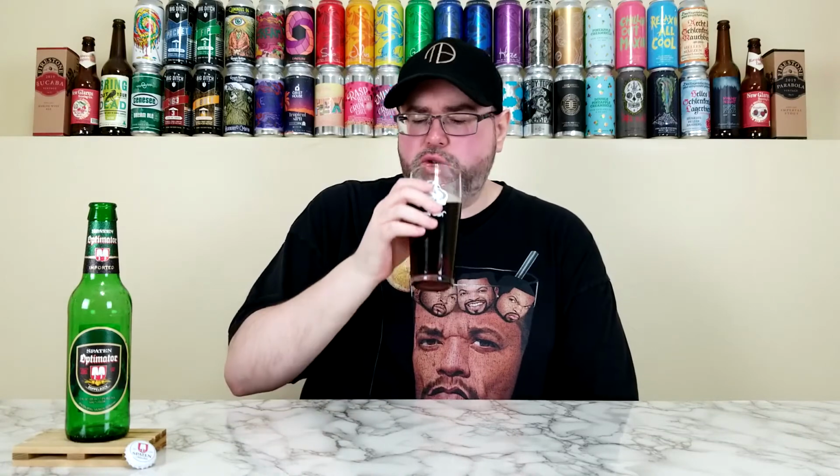Body's on the higher side of medium, lower side of full, big, 7.6%. Definitely has heft to it. It has a nice crispness to it, very well carbonated, but it's really smooth on the palate. I really like the body. It might be more low full than anything because it has a big heft to it, but it's not syrupy. It's not over the top.